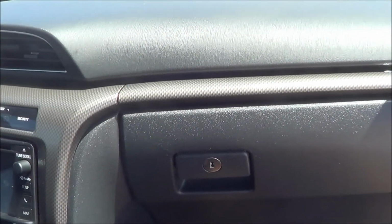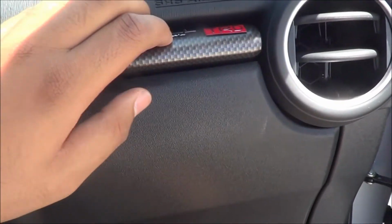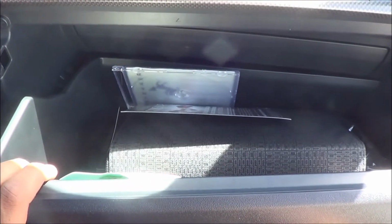Now, sitting in the front passenger seat, there's a lot of room up here. You do get this special TRD Racing Development badging, which looks actually pretty nice, I have to say. But you will find a decently sized glove box compartment. It's not damp at all.